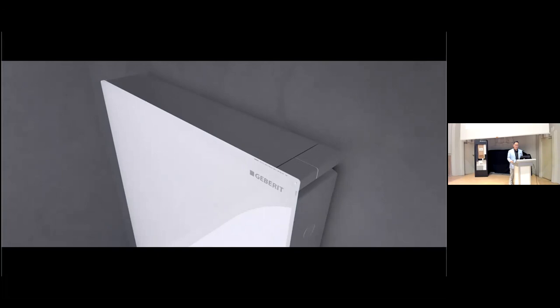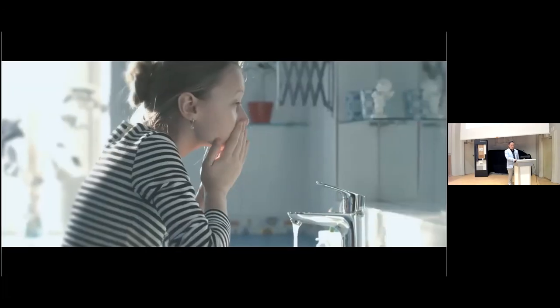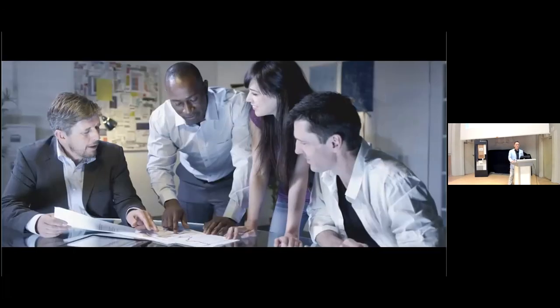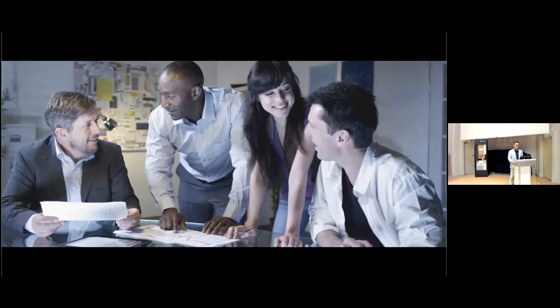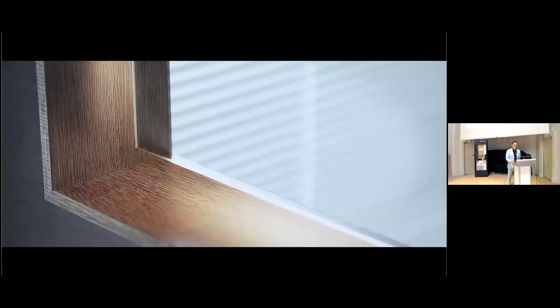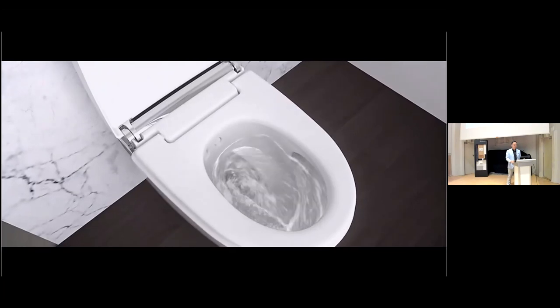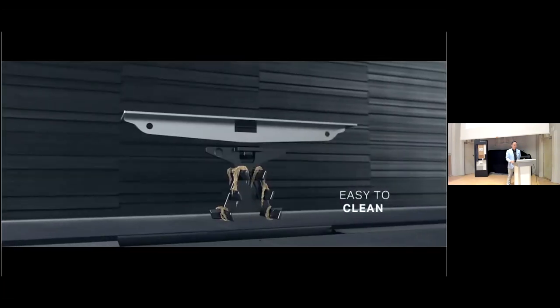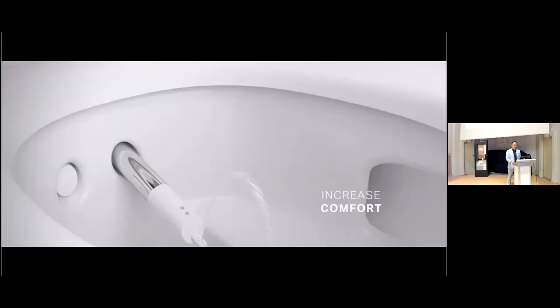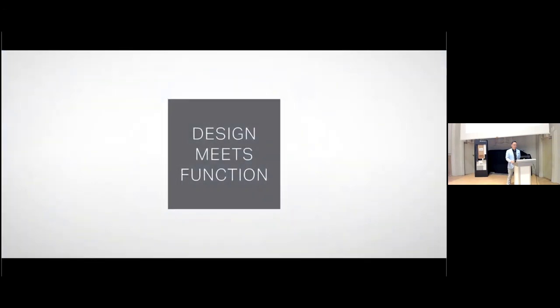At Geberit, we use our passion for design and technology to inspire and excite consumers all over the world. By applying our vast know-how and almost 150 years of experience in sanitary technology, we ensure our products are not just beautiful to look at, but truly make life easier and more comfortable. Responsibly made from the finest durable materials, Geberit products are a perfect balance of elegant design and outstanding function. They're easy to clean, easy to use, and increase comfort, illustrating the limitless possibilities created when design meets function.